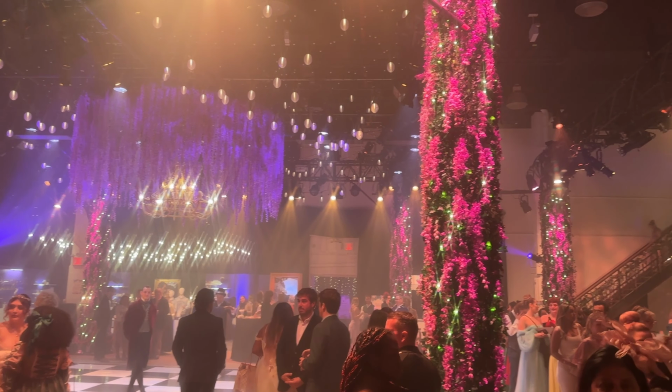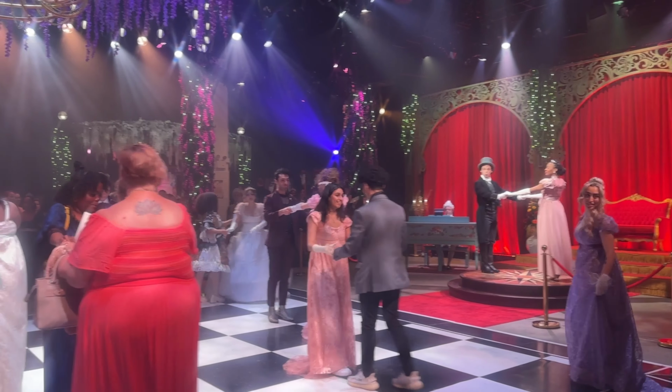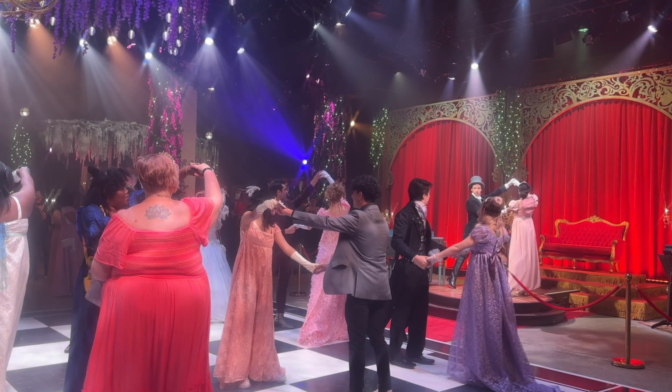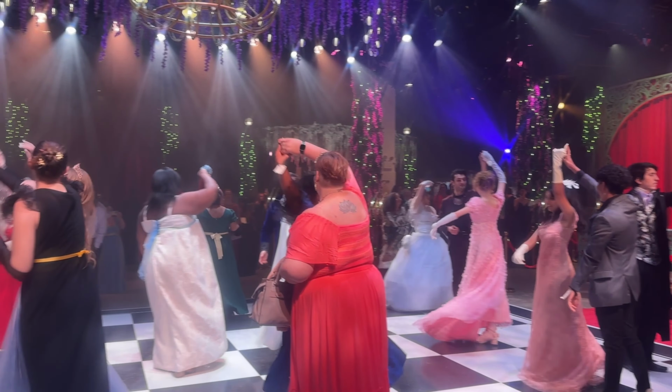There were a lot of people dancing, which I loved, because sometimes people don't want to get on the dance floor. They had actors and performers showing us the steps to a dance, and we were just going through it.